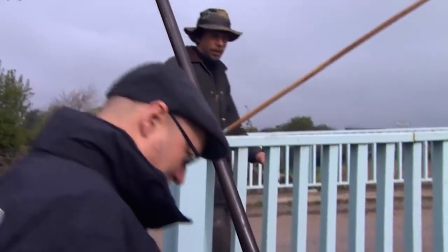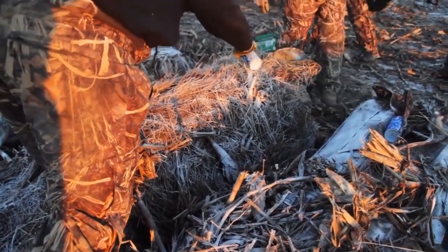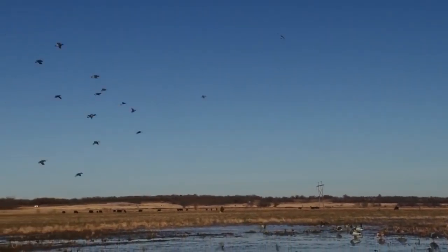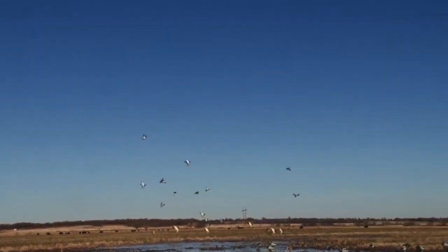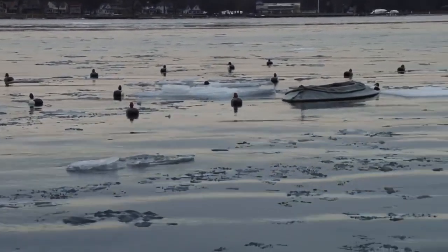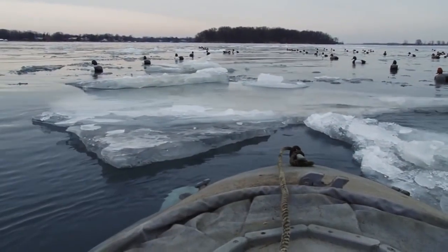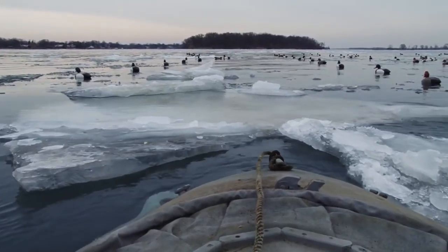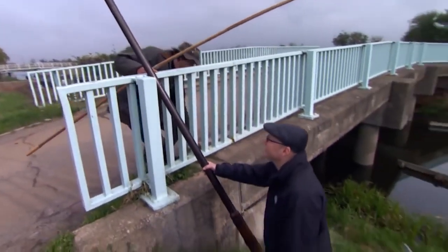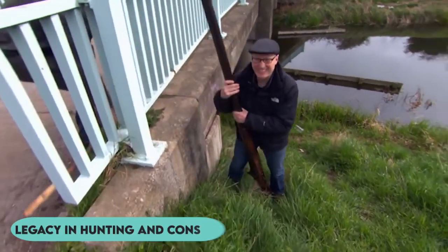The banning of punt guns also encouraged the development and adoption of alternative hunting methods that prioritize selective targeting and ethical harvesting. Modern hunters now rely on shotguns with smaller gauges and tighter choke patterns, ensuring a more controlled and humane approach to hunting waterfowl. These advancements in hunting technology and practices have contributed to the conservation of waterfowl populations while still allowing hunters to enjoy their sport.